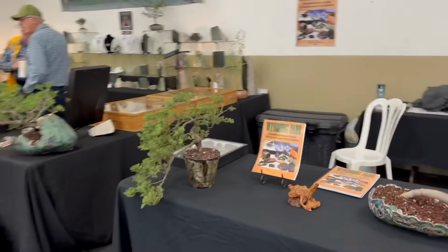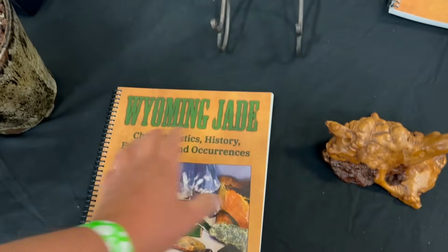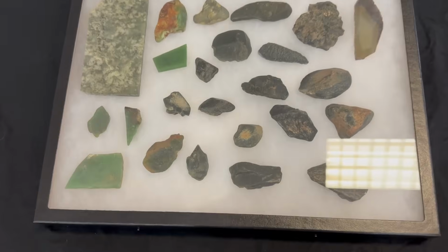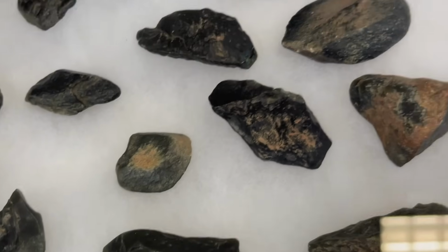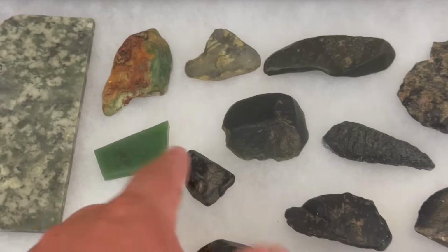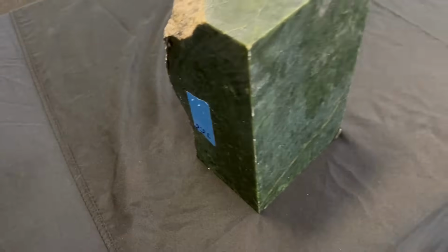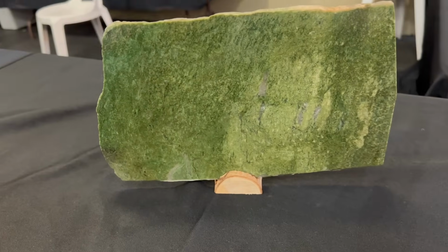Oh, let's take a look at this jade over here. Wyoming jade. Book is $45. Let's look at some of these spreads. Those are wind slicks. I love these. I love that with the rind. The dark greens and the bright translucent stuff is fabulous, but I love the dirty stuff just as much as the bright. It's a big old block. Great slab.